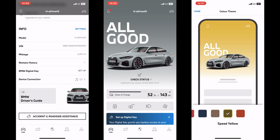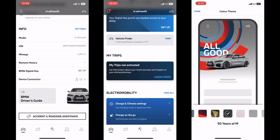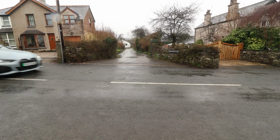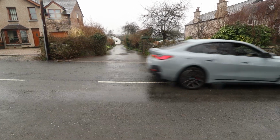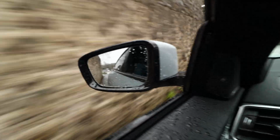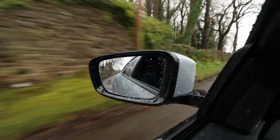And don't forget that you've got the BMW app, and there's a myriad of things that you can do in there. Preconditioning, check state of charge, etc. The i4, as we've already recognised, is a rather intelligent car. So when it uses things like its recouping system, brake energy recovery, etc, it'll help to extend the range and reduce energy consumption to less than 16.5 kilowatt hour. And yeah, that's pretty damn impressive.